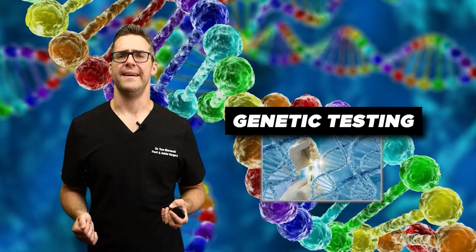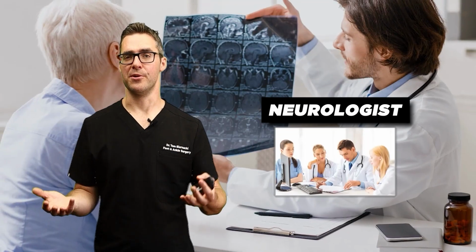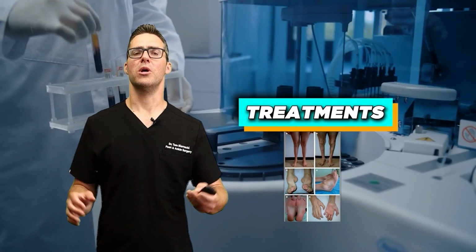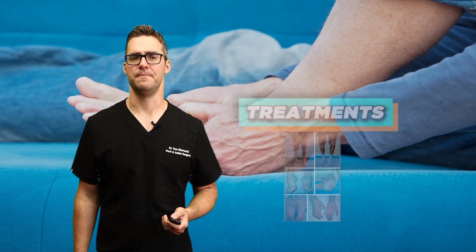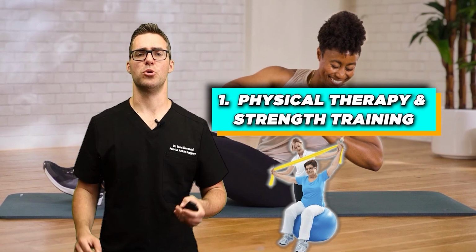And also genetic testing. Genetic testing is getting much more affordable. If you're not sure if you have it or not, genetic testing is available. You can get it through your neurologist, or now there's becoming cash pay tests available where you can even screen for a lot of these genetic diseases. What we're going over today is treatments that I do in the office that can be extremely effective for Charcot Marie Tooth. The first one we're going to start off with is physical therapy and strength training.